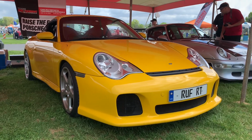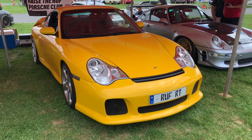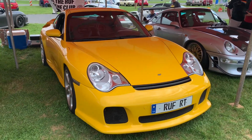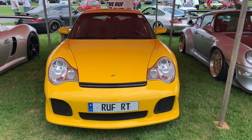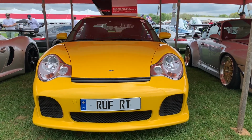This car is a genuine W09 VIN RUF RTurbo. Current owner took delivery in Pfaffenhausen at the RUF factory and has obviously since had it shipped here to the United States.